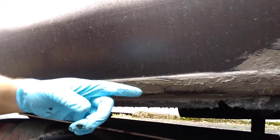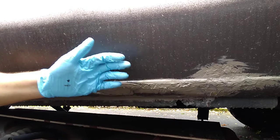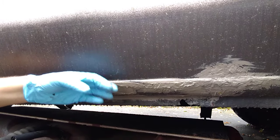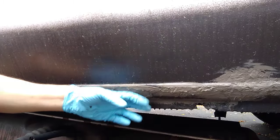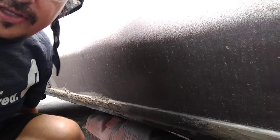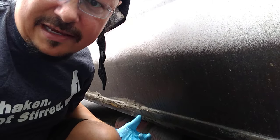Along here, this looked fine until one day I saw the powder coat looked like it was coming off or it cracked. I started poking it. The whole thing was totally rusted underneath there. Look at that mess. I filled it in with foam. I had to use that oil-based caulk that I told you about in the other video.